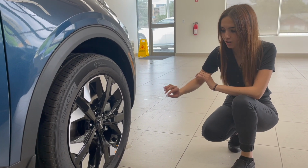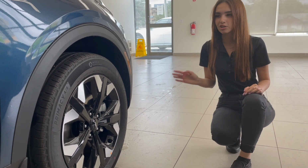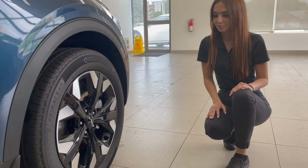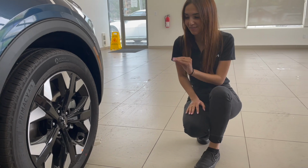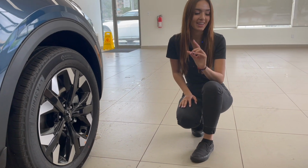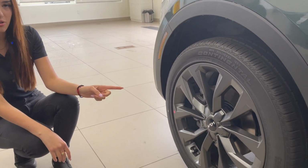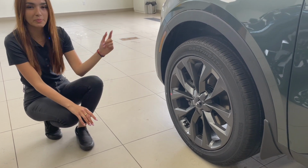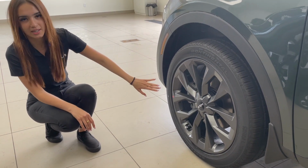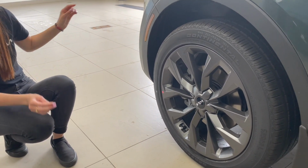So you get a mix of darks, lights. It really ties in with the rest of the styling on the vehicle. Looks good in every single paint color. I wish they had this as an option for all the other trim lines because this is my favorite wheel we've had so far. And then going into the Sorento, so the trim below this model Sorento, the LX Premium, has 18-inch wheels. These are 20 inches, so a big jump. It looks almost black on camera, but it's more of a charcoalish gray color. Just like the front grille, it really ties in.